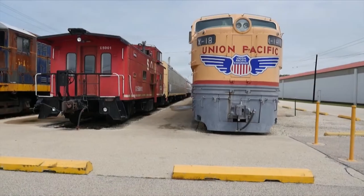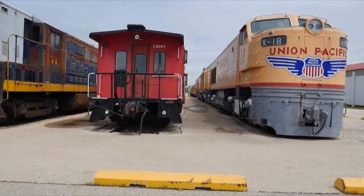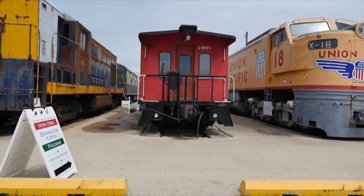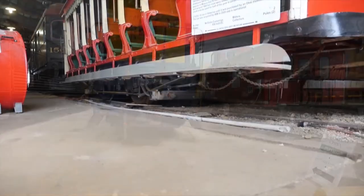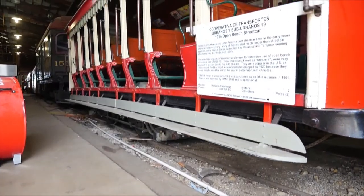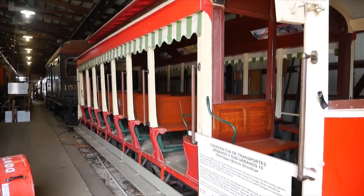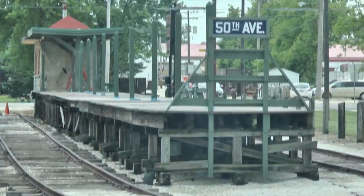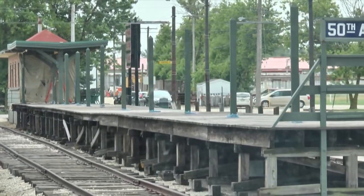The Illinois Railway Museum's collection has grown to roughly 450 pieces of historic railway and transit equipment. More than 4 miles of tracks are now undercover, providing protection from the tough winters of northern Illinois and a dry place for preservation and restoration of the museum's historic collection of trains.